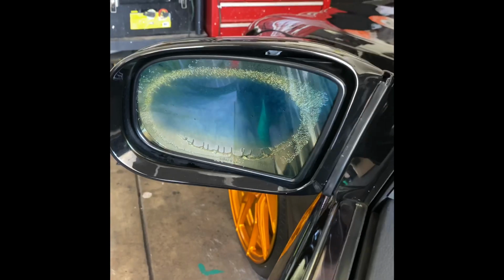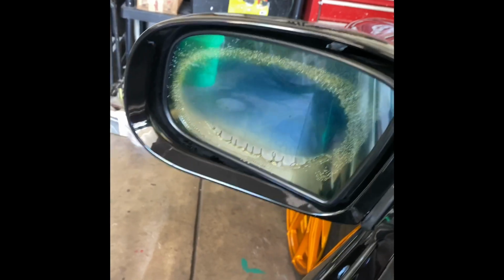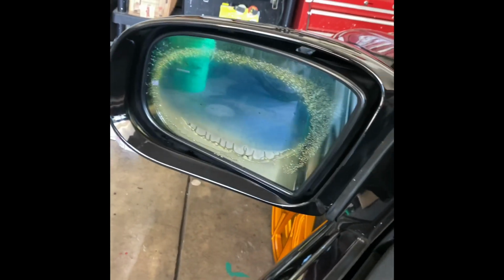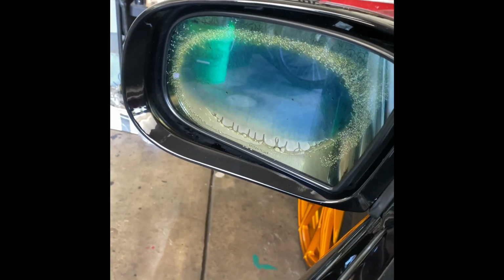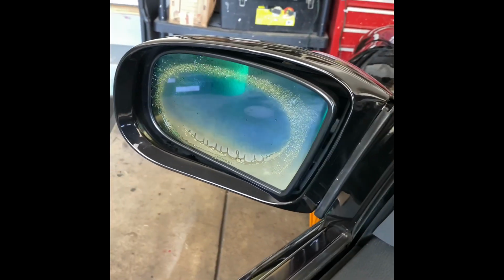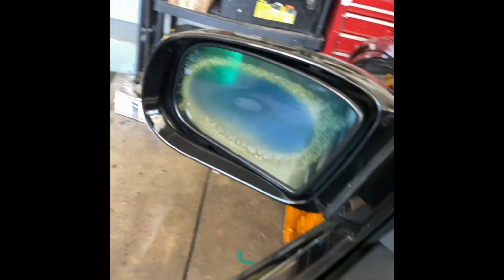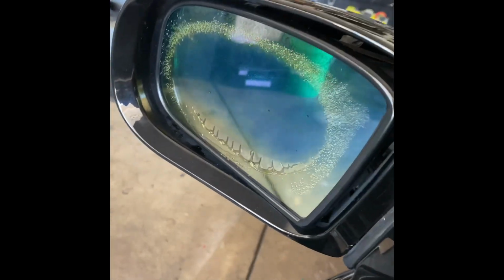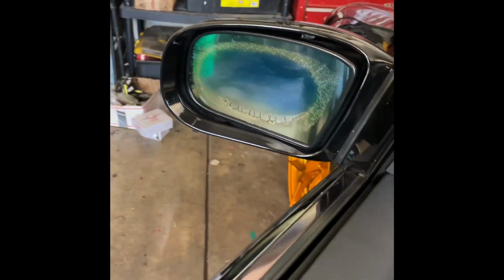Okay, this is what happened. My driver's side mirror all of a sudden went from perfectly mirror and clear to this. What is that? I know that this is an auto dimming mirror. I don't even think it's a heated mirror, but I know it's auto dimming. And when I went from the hot outside to the cold in the garage, this immediately happened. I thought that was bad. I'm pissed. This is right before the car show.